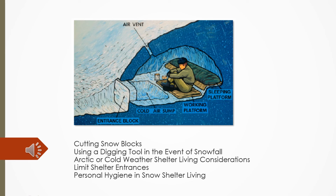A standard practice in snow shelter living is for people to relieve themselves indoors when possible. This practice conserves body heat. If the snowdrift is large enough to dig connecting snow caves, one may be used as a toilet room.